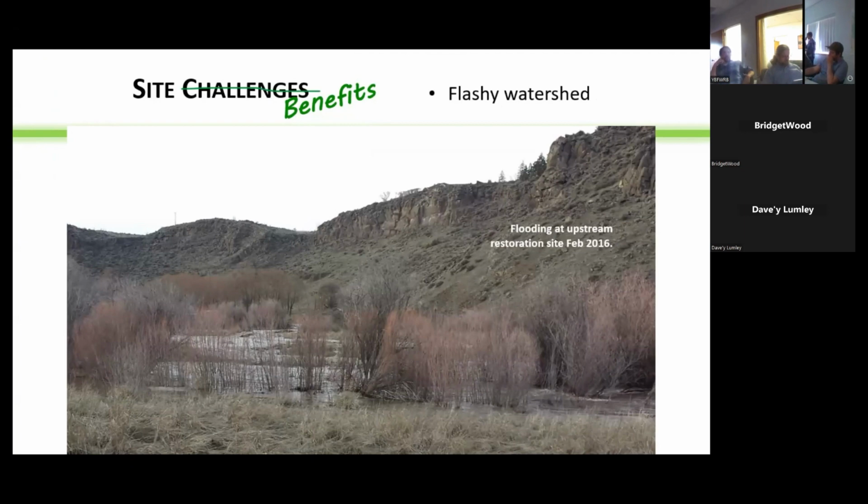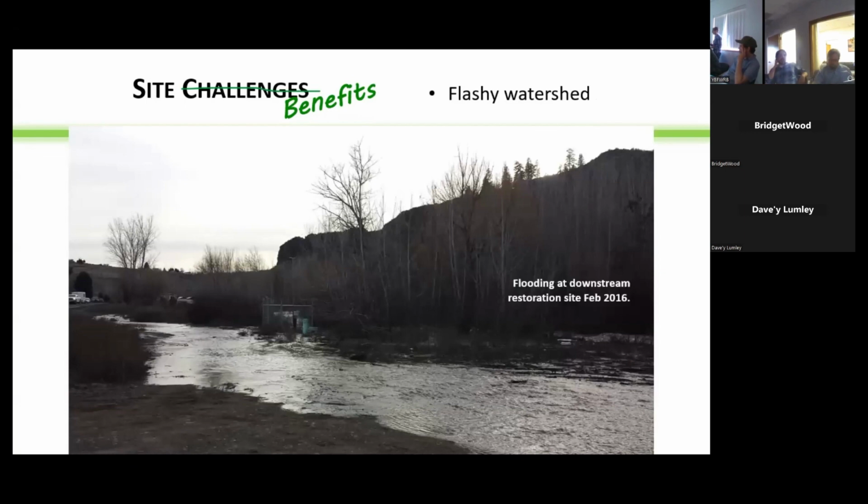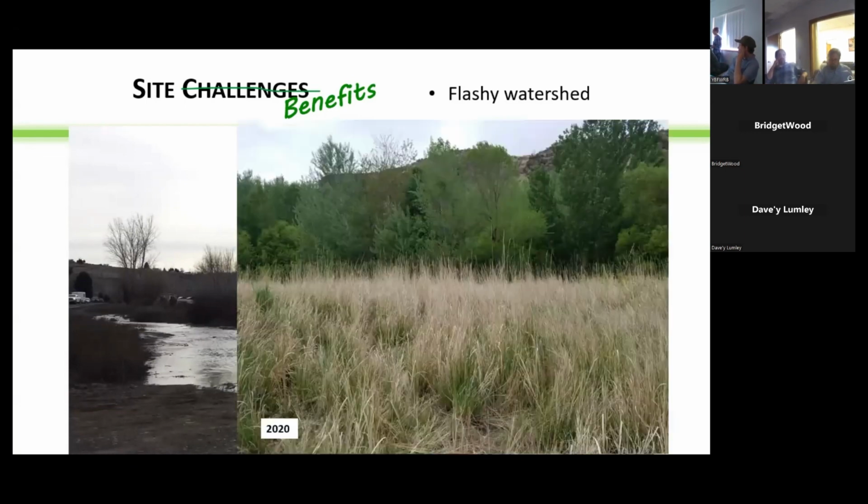One thing we have in Cowiche Creek is a flashy watershed, meaning that it's a lower elevation watershed. There are a lot of rain-on-snow events, and we're also at the mouth of this lower elevation watershed, so velocities are high and flood events can happen fast. Here we are in the February 2016 flood, at one of the middle sites that was restored in 2010. And here's our downstream site where we did revegetation in 2017. Water gets out on the floodplain regularly in Cowiche Creek.